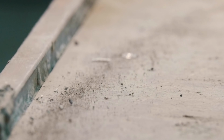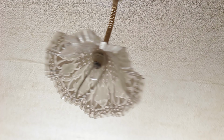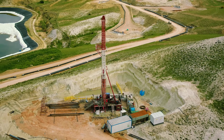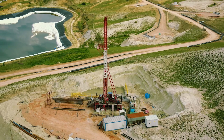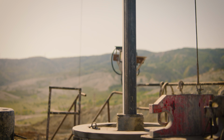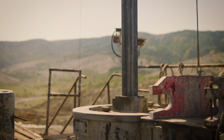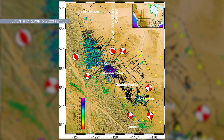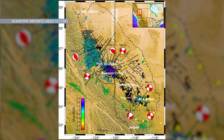Minor earthquakes are not uncommon across parts of Western Canada, and provincial officials have confirmed that hydraulic fracturing, or fracking, has been the cause of numerous tremors. Scientists from the University of Waterloo have now mapped the areas in Alberta and British Columbia that are most likely to experience earthquakes induced by underground energy extraction.